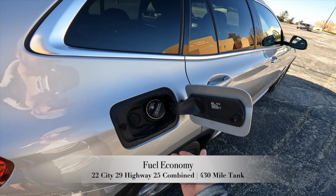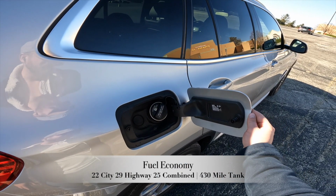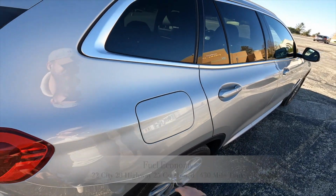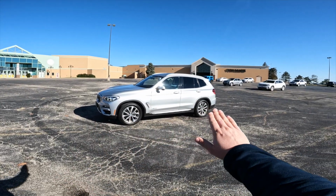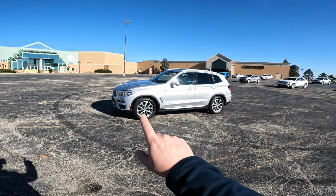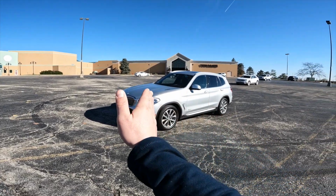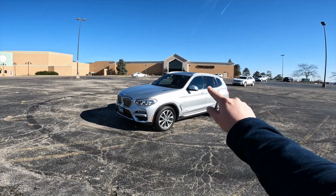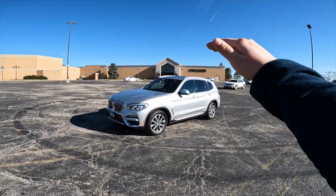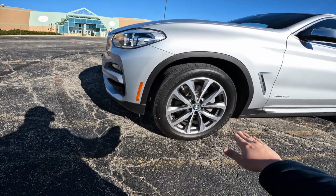Miles per gallon expectations are 22 city, 29 highway, and 25 combined. The overall length of this car is 185.9 inches long. The wheelbase is 112.8 inches. The overall width is 84.2 inches wide with the mirrors. The height of it is 66 inches high, and the ground clearance is an even 8 inches tall.